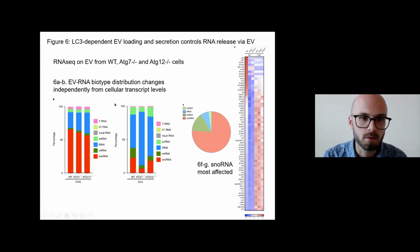And for the people who are not that much into RNA, snoRNAs are non-coding RNAs that play an important role in the nucleus. So they're part of protein complexes that modify ribosomal RNAs, which allows them to properly fold.